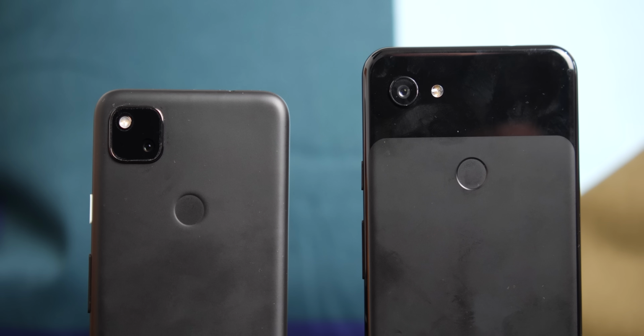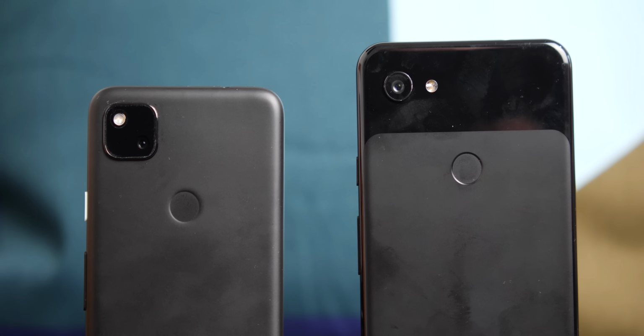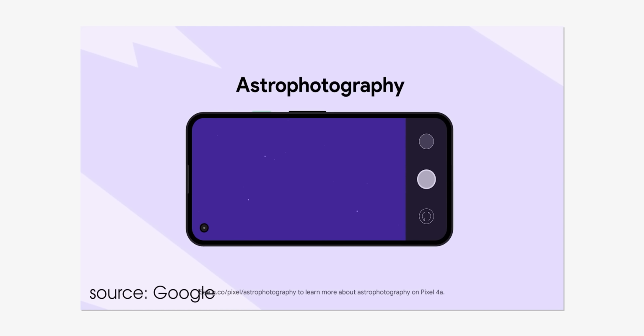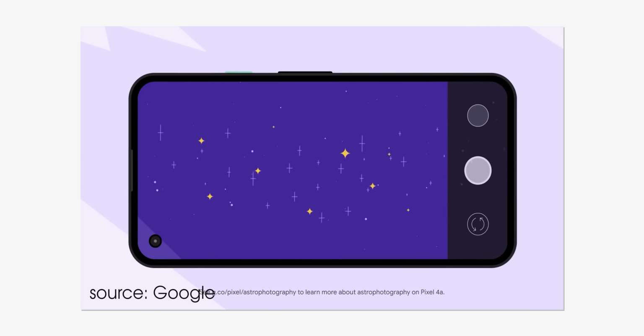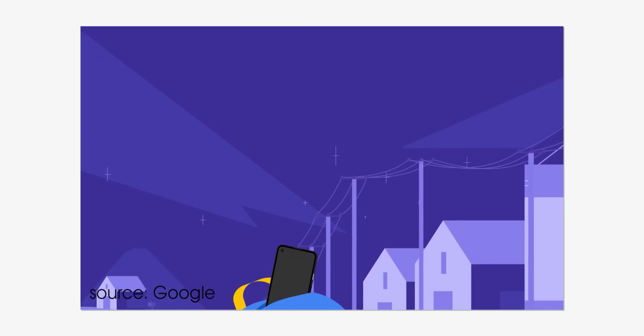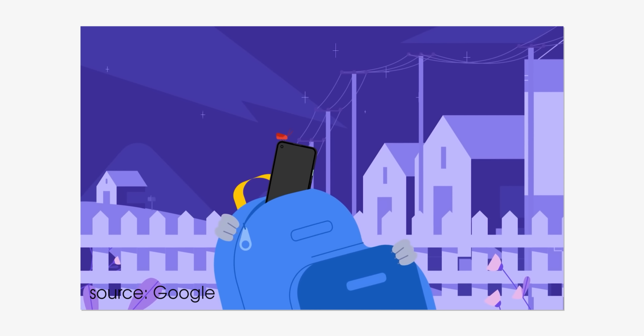The end results are practically identical with the rear and front facing cameras on the Pixel 3a and 4a, although the Pixel 4a does have access to the astrophotography mode that came to the Pixel 4 series in late 2019. Plus it has some other improvements here and there which make very marginal differences, especially with regard to processing speed.